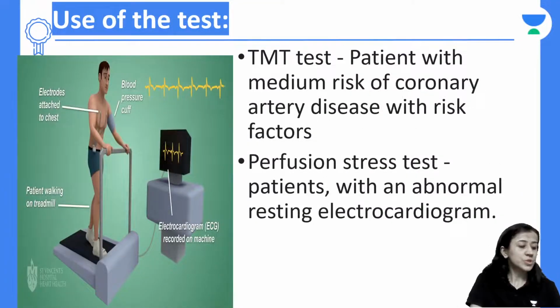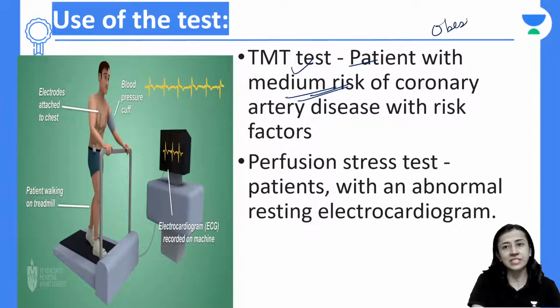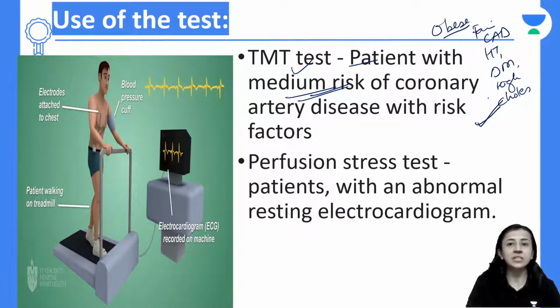Next, what are the uses of these tests? The treadmill test is an important test which is used in patients with medium risk of coronary artery disease. Suppose the person has risk factors for coronary artery disease, like being overweight, obesity, family history of coronary artery disease, hypertension, diabetes mellitus, high cholesterol. In those patients, this TMT test is very important to find out whether the person may be prone to develop myocardial infarction or not. So this is one of the very important uses of the treadmill test.